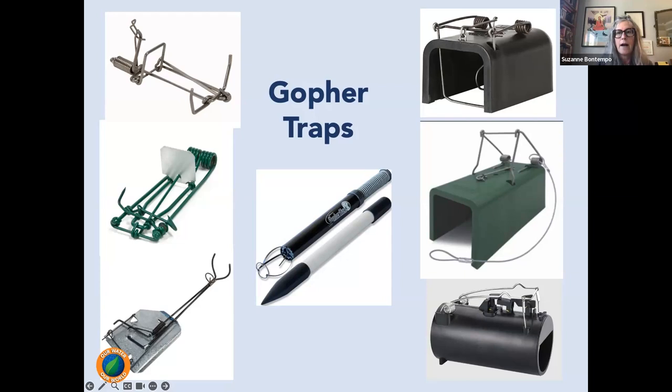Trapping is not for everyone. I know it's not comfortable, but it is very effective because we are able to reduce the population. So just keep that in mind. University of California, UC IPM has a YouTube channel that has several videos on how to identify an active tunnel and how to set a variety of different types of traps. So I'm going to recommend that you check that out if you'd like to learn more.